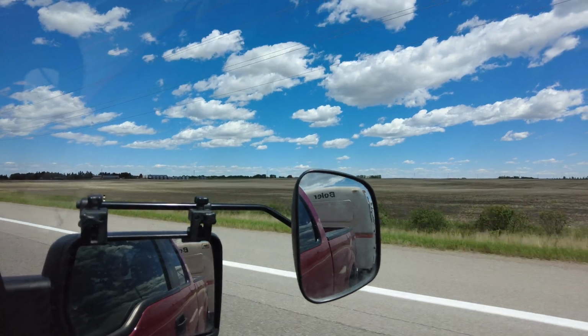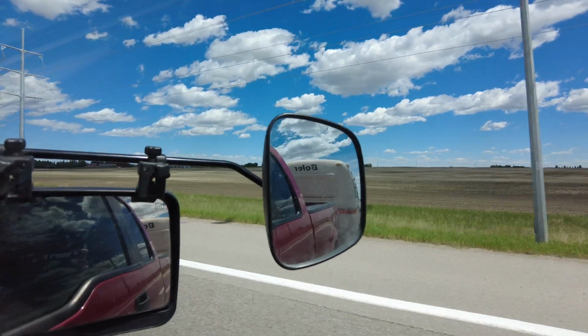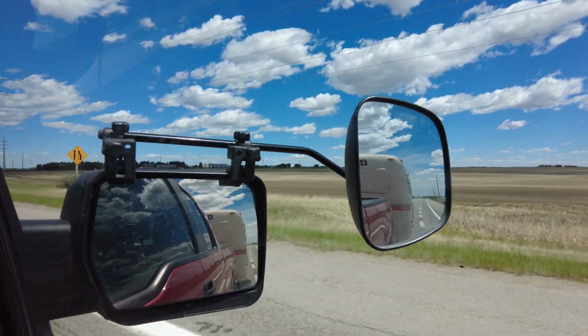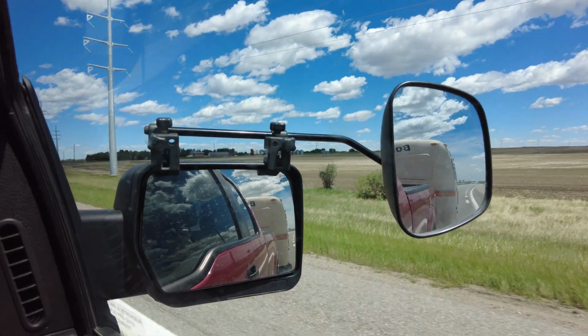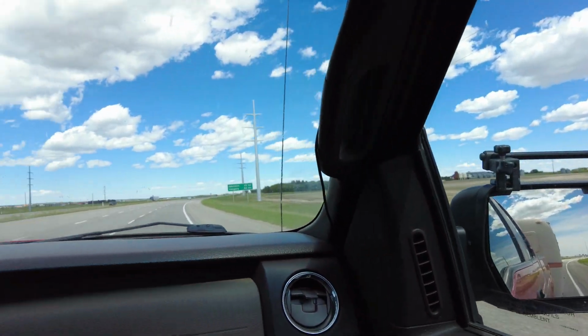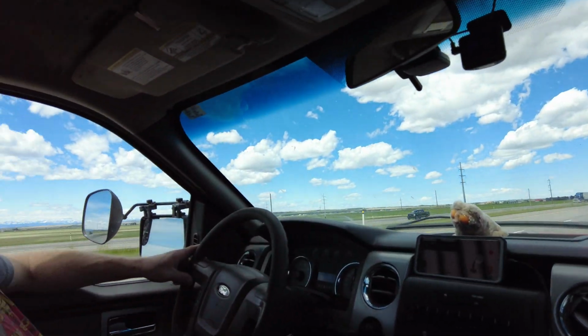Okay, so yes, we went out and got rid of our 2000 fifth wheel and now own a vintage 1978 Boler 1700. First impressions?